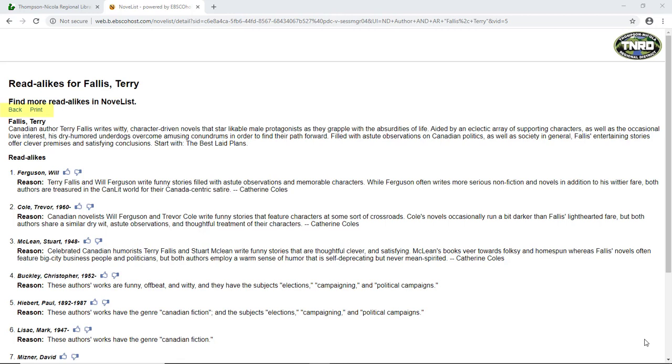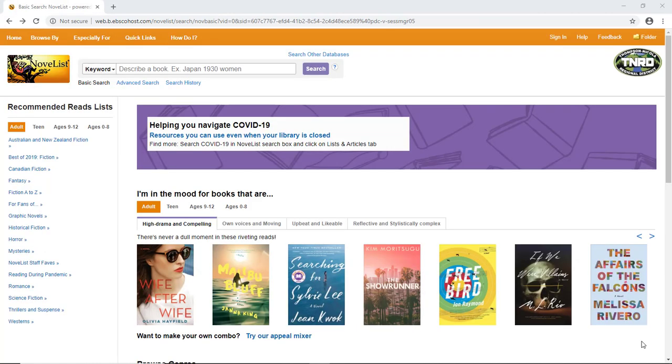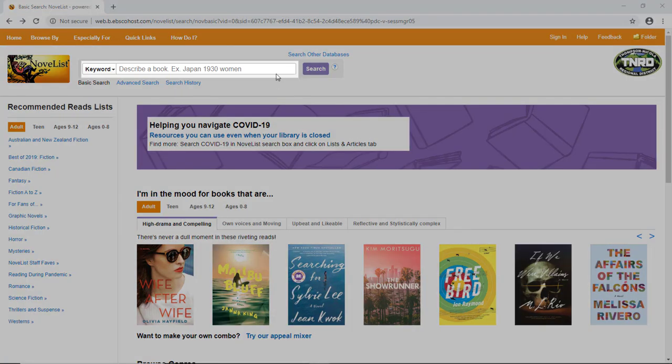Returning to the previous page by clicking back near the top of the recommendations screen, I'm going to show you how to find another book to read based on a title read-alike. In this case, I'm going to search at the top the hit you give.